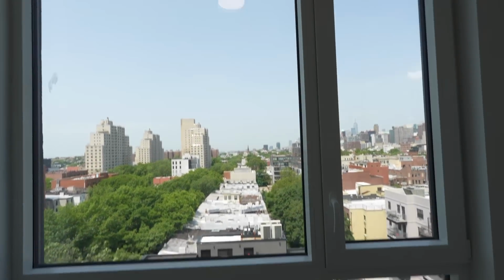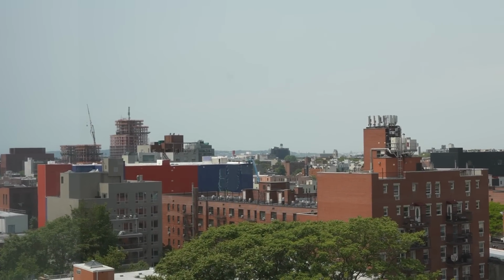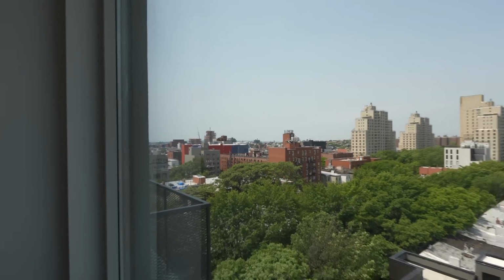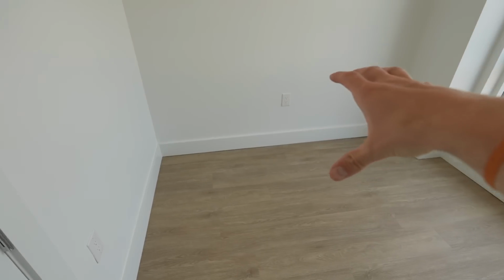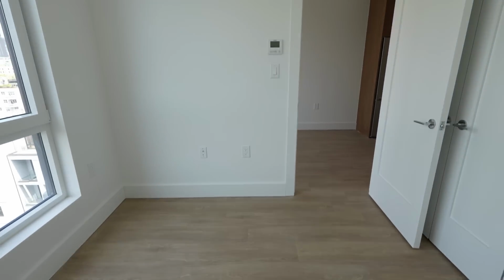Love the floor to ceiling windows. I've actually got a pretty cool looking view east. I don't think we can see the Statue of Liberty from here. My vision's not that good, but it's over yonder. And I guess if your bed's over here, right here you can get a little office, or you could put a dresser in the corner if you want.